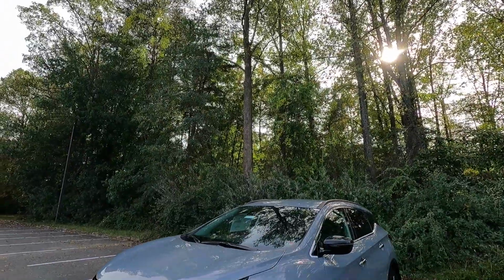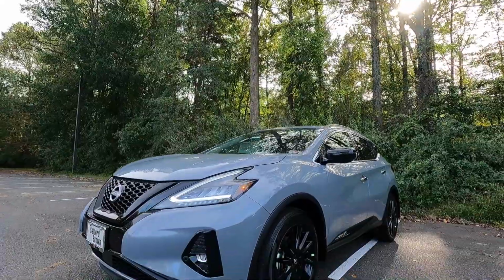In today's video, I'm going to be reviewing the 2024 Nissan Murano SV Midnight Edition.